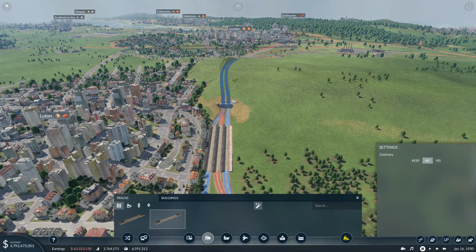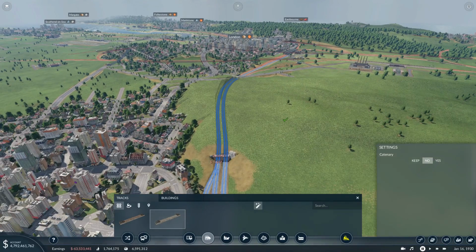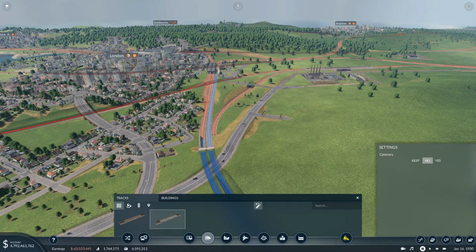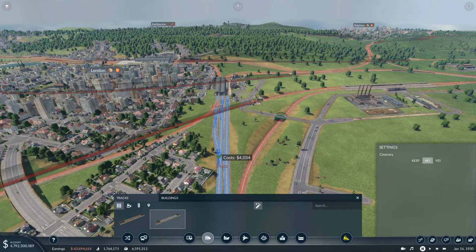Yeah, we'd be as well making this track out of London high speed as well. So that we shall do. Onto there. There. That crossover will do this line. That's all good. And then this section here.